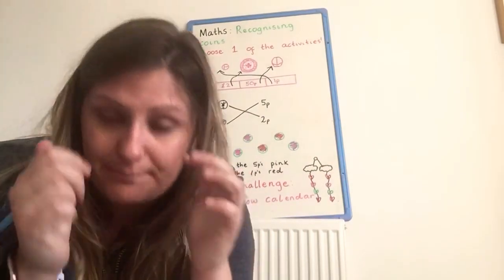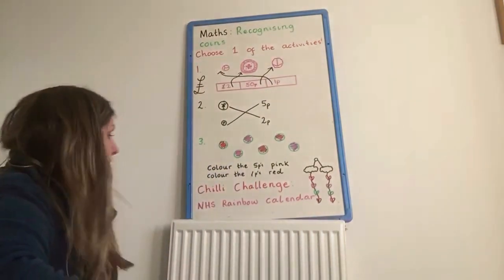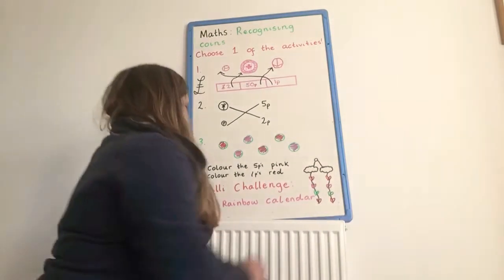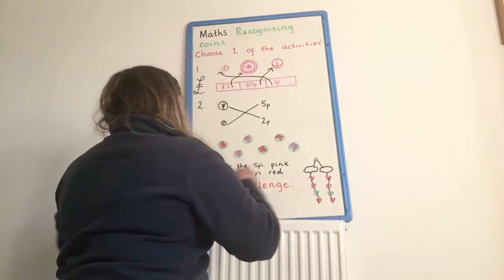Okay, fabulous. And the last activity today, the Chilli challenge, another arty one for you, is to have a go at making an NHS rainbow. Why have I written calendar there? It's not a calendar, it's an NHS rainbow mobile.